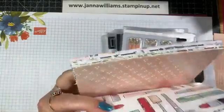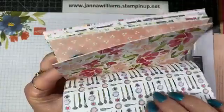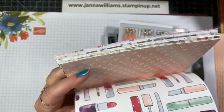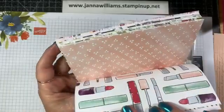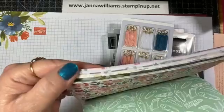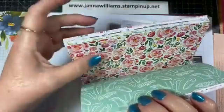Oh, look. Isn't that so cute? There's little makeup brushes and makeup. And then the lipsticks and things. I love the polka dot paper too. Shoes. And then that's a really nice size for on cards, I think.